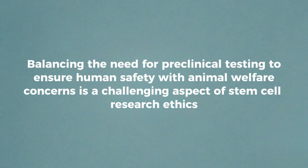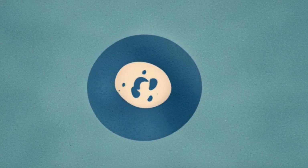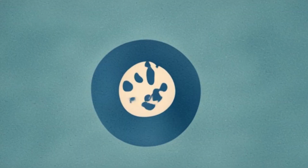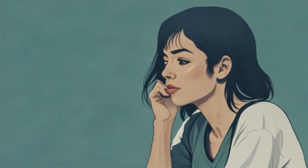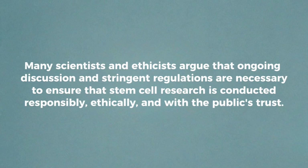Balancing the need for preclinical testing to ensure human safety with animal welfare concerns is a challenging aspect of stem cell research ethics. In summary, the ethical issues in stem cell research are multi-layered, involving deeply held beliefs about the moral status of human embryos, the treatment and welfare of animals, and the potential for stem cells to treat devastating illnesses. Balancing these concerns means weighing the promise of scientific advancement against the respect for life and welfare. Many scientists and ethicists argue that ongoing discussion and stringent regulations are necessary to ensure that stem cell research is conducted responsibly, ethically, and with the public's trust.